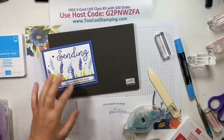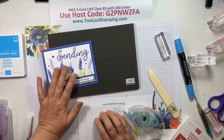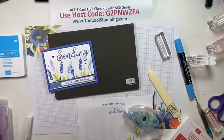So this is the card that will be in your 5-card kit, and you'll have supplies to make 4 of these cards in your Orchid Oasis In Color Club kit.